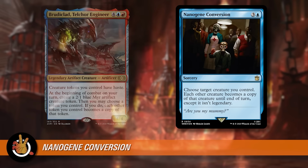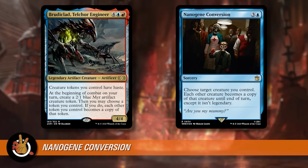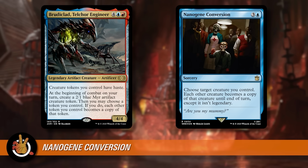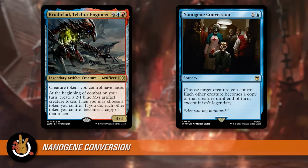Yeah, which is: creature tokens you control have haste, and at the beginning of combat on your turn, create a 2/1 blue Mirror creature token, and you may choose a token you control. If you do, each other token you control becomes a copy of that token. Everything's Brutaclads, basically, as long as you had a token when you cast this card. One of the tokens would have turned into a Brutaclad. You'll make the 2/1s and then turn all your tokens into Brutaclads as well, which are 4/4s. And then attack. That's pretty sweet.